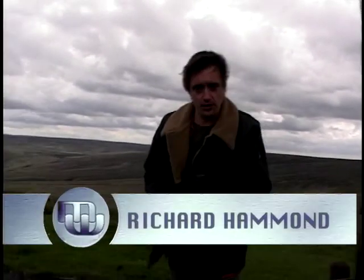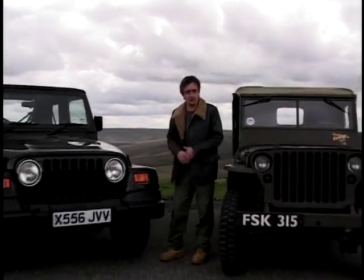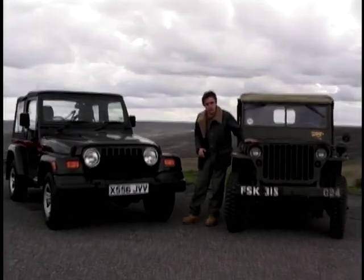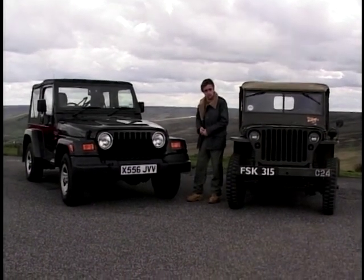It's always interesting to compare an old model with a new one, see what changes have been made from one year to the next. But this time we thought we'd take it to the extreme. 50 years between the two cars, an original World War II Willys Jeep and today's Jeep Wrangler 4-litre Sport.